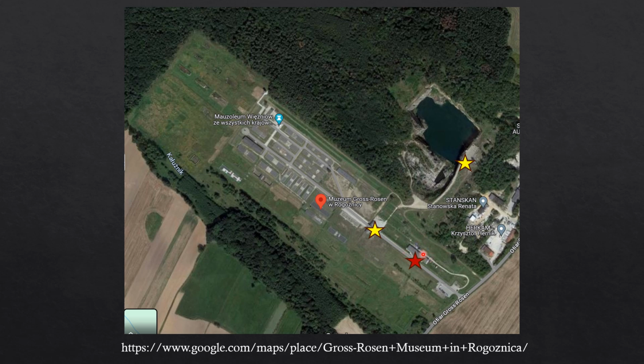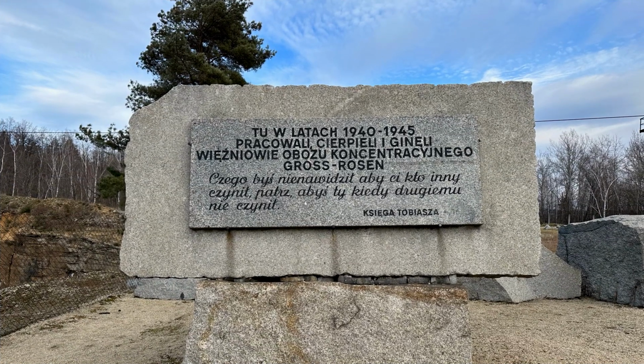From the museum, we'll follow this path over to the quarry before backtracking to the main gate. As we enter the quarry area, we come to this stone that has Polish writing on it. It reads, "Here in the years 1940 to 1945, they worked, suffered, and died. Prisoners of the Gross-Rosen concentration camp. Whatever you hate that someone else should do to you, see that you do not do it to another." Book of Tobias.